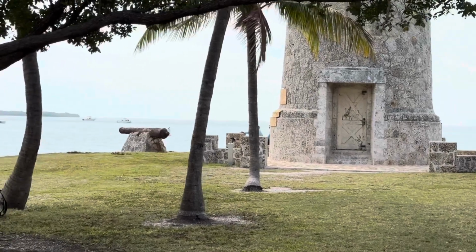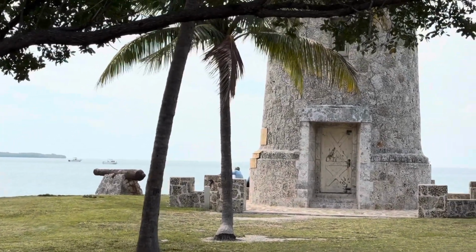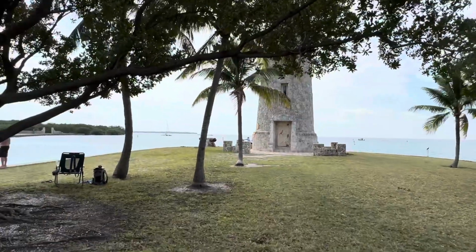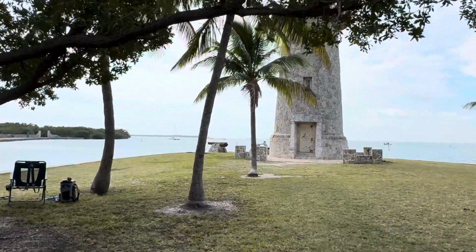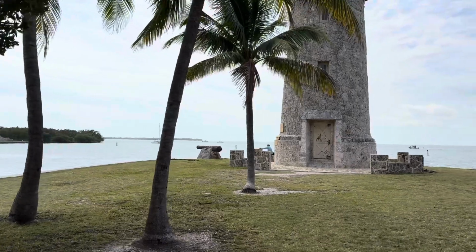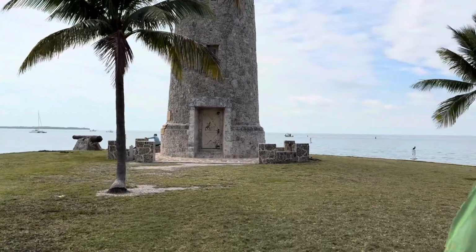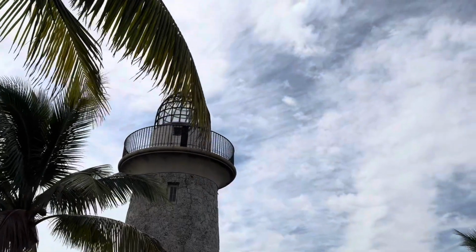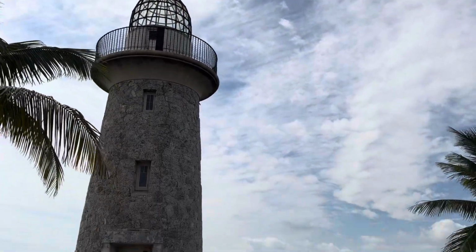You know, I don't know. I guess it would depend how welcome they were on where he would fire it. But it looks like it's on a fixed base. Maybe he had dreams of being a pirate. But yeah, so this is the lighthouse. You can see it's got the big old dome at the top.